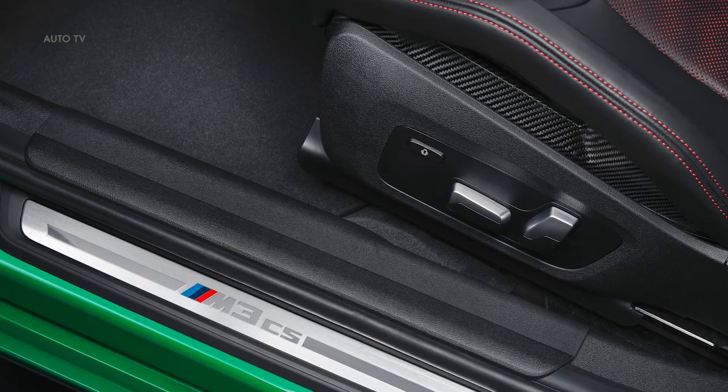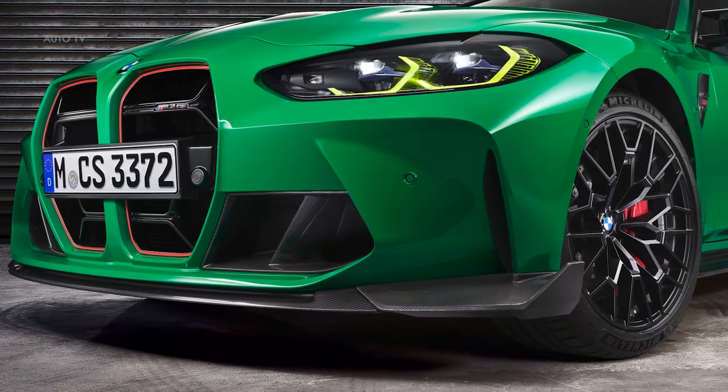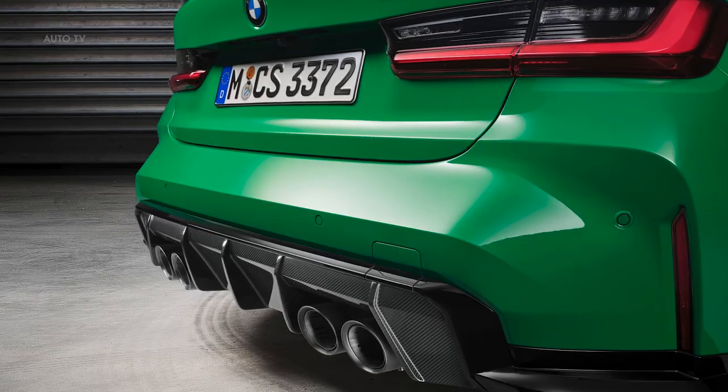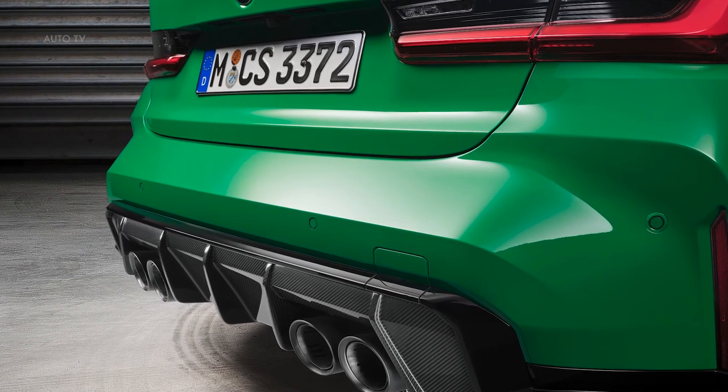Now, this car will be available only for 1 year, so there will be a limited number of vehicles available. We will produce it from March 2023 on. I'd say that's about the facts of the car. Let's go for a walk around.